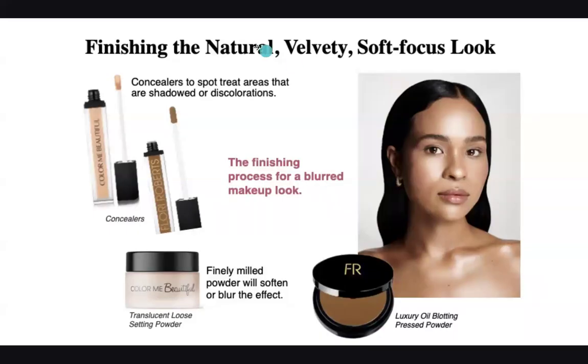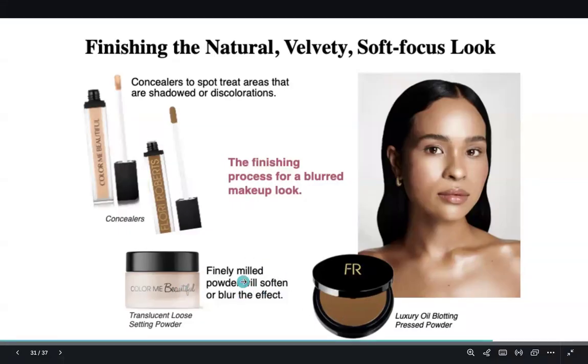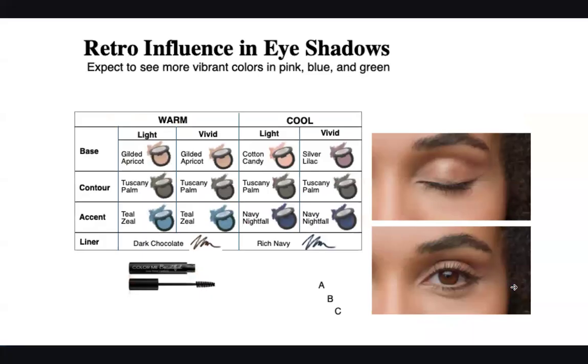Okay, so when you're finishing the natural kind of look, these concealers are the best. They are awesome. I love the doe foot applicator. But really, you just want to use these minimally. You don't want to put them everywhere. So, places where there's shadows or discoloration, and certainly around the eyes to brighten them, it is great. But again, you don't want it to be overdone. The trend is to not wear as much concealer so it looks more natural, just for touch-ups and cleaning up fallen eyeshadow, etc. And then on top, you can always add a setting powder or a pressed powder to complete the look here, the skin.